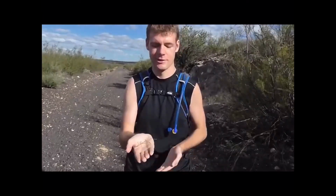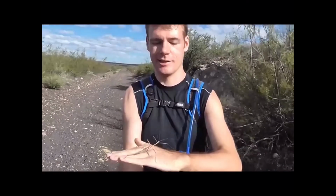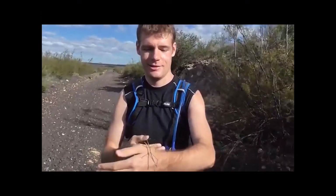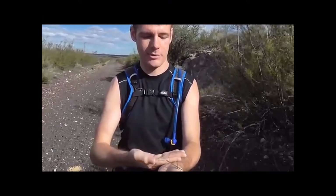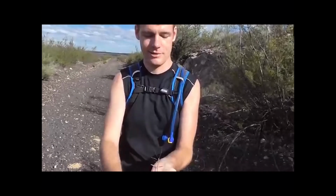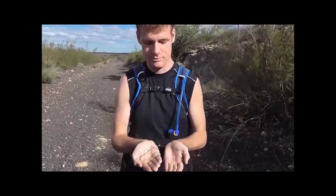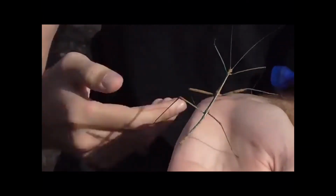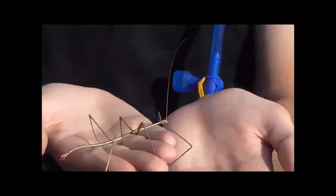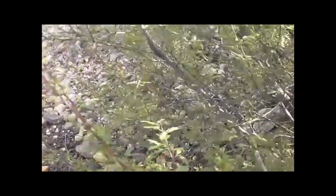So we're out near the San Pedro River in Cochise County, Arizona, and came across this stick insect here. It's got perfect camouflage, hiding into all the twigs. Like all insects, stick insects have 6 legs, and many others, like this species, have long flexible antennae on their heads that help them to feel their way through their environment.